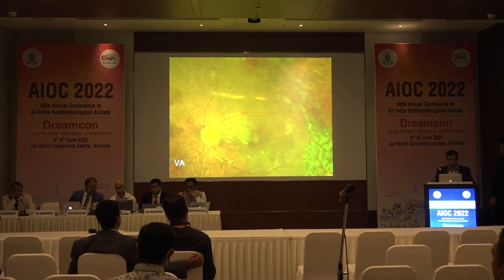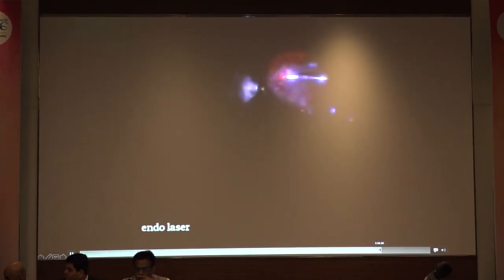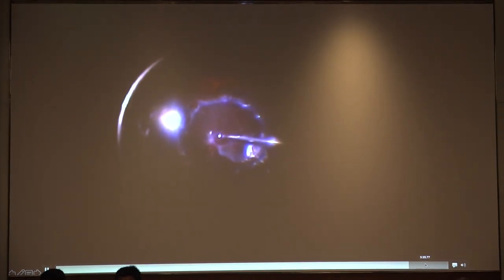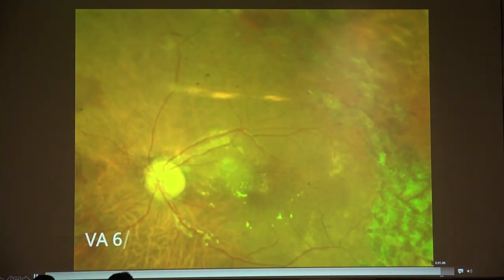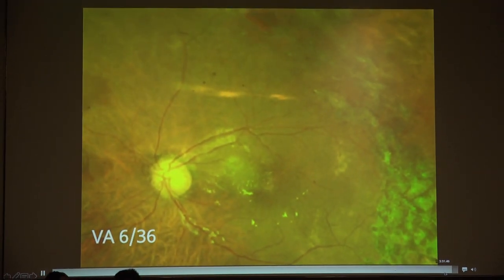So what we missed out was this small part. We did endo laser, and finally, in the post-operative period, it wasn't really a bad scenario. We put in silicone oil, of course, in this patient. And the patient actually gained 6/36 vision, to my satisfaction. And the patient was also satisfied.